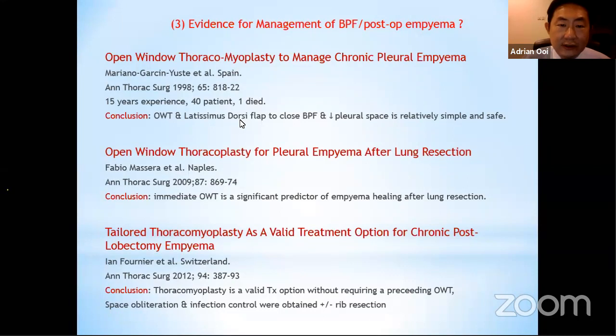Then also, in pleural empyema after lung resection, open window thoracoplasty alone rather than myoplasty is a significant predictor for empyema healing. So if you have a lung resection and immediately you know that there's a BPF and an infection, instead of doing a full muscle flap, you can take the intercostal muscle and wrap it around the BPF and close it up, and it's pretty good. Such as this one from Switzerland: Tailored thoracomyoplasty is a valid treatment option for chronic post-op lobectomy empyema, without proceeding to the window.